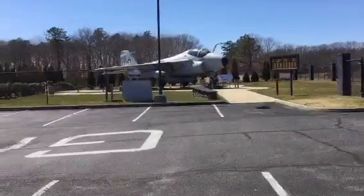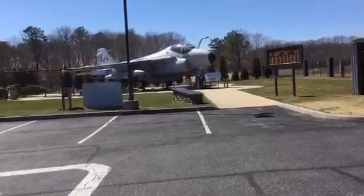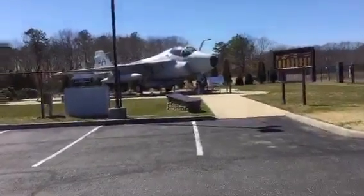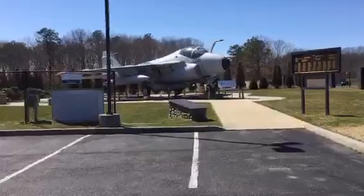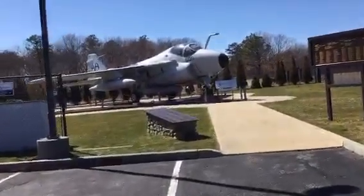These planes were built right here in Calverton at Grumman's Calverton plant. Thank you for the hearts. I appreciate that.